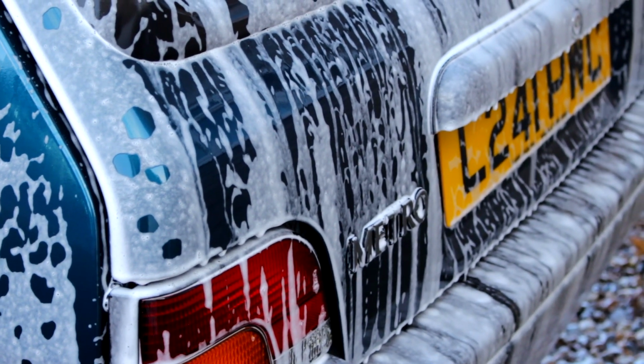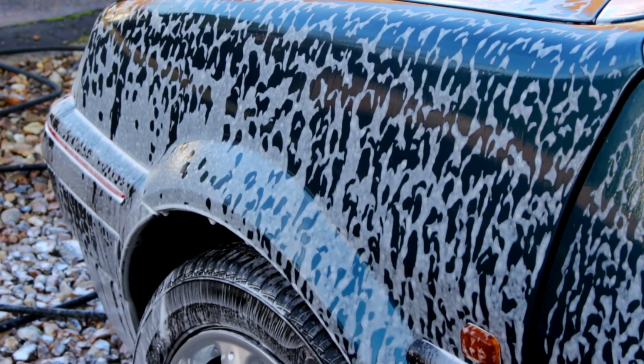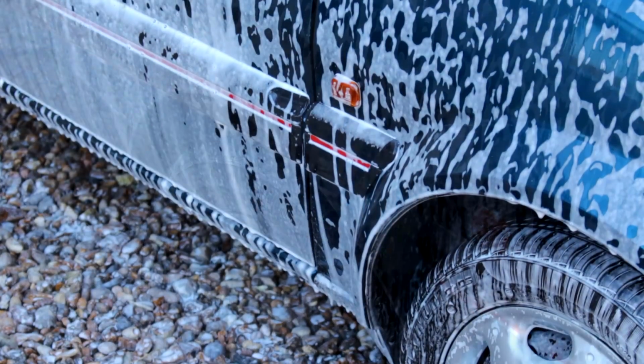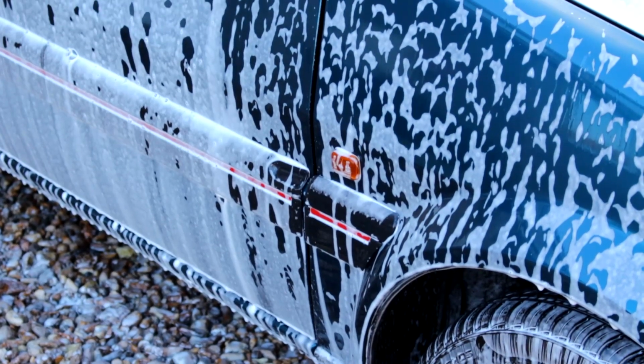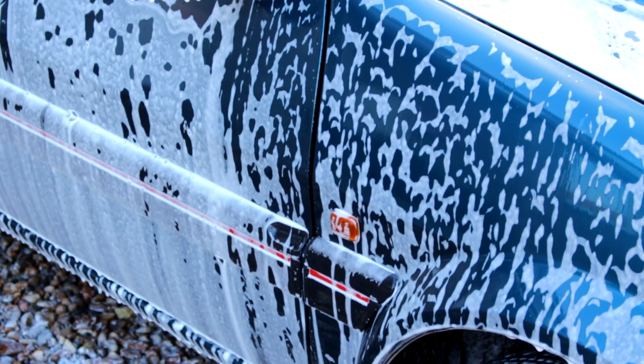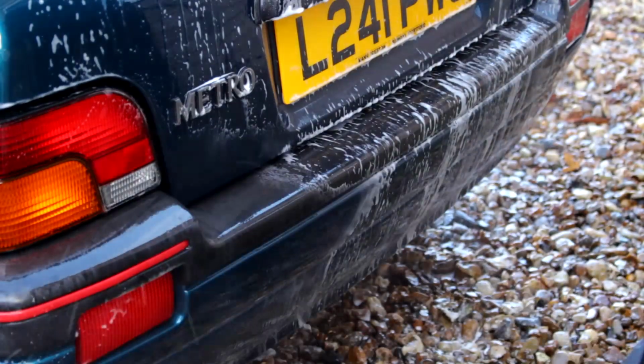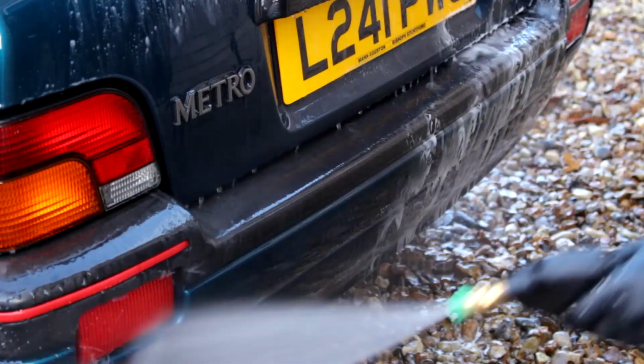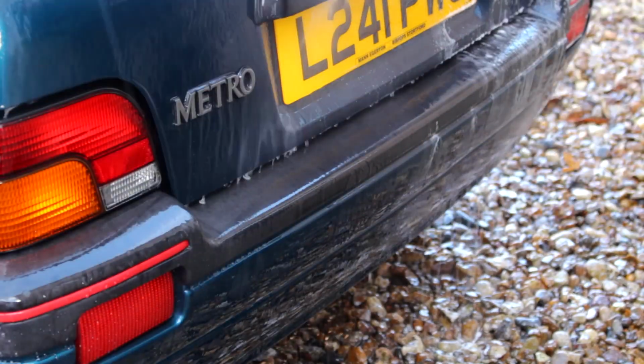Give this a good 10 minutes of dwell time. And then it's rinse from the floor up. I always go bottom to top so you can see where you've been.